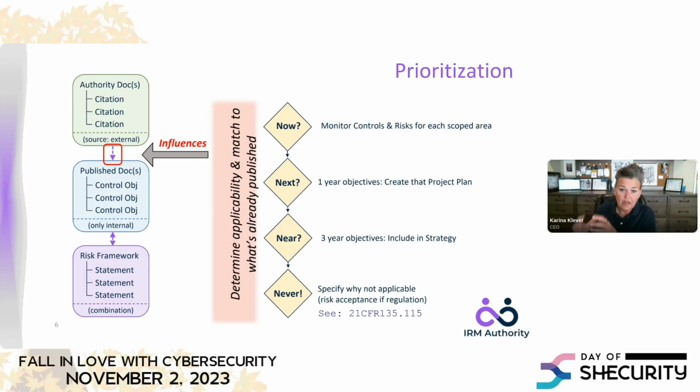The next, create a project plan. Say, hey, I need a budget. I need support. I need funding. I need a person. I need a project manager. I want to take this next bundle of targets from my authority documents, those regulations and frameworks, and I want to get to over here in the next year. This is the stuff I do now. We are already gathering evidence for this. This is my stuff for the next year.